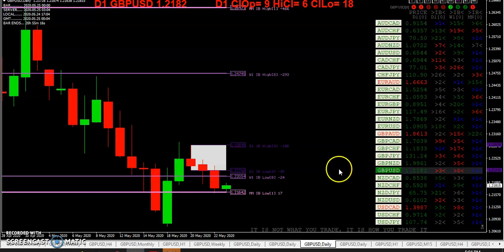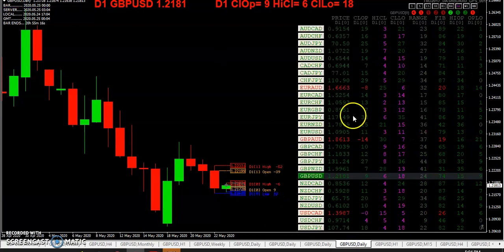So definitely take a look at that if you like inside bars. Not much range so far. It's a holiday weekend here in the USA. It's Memorial Day tomorrow.